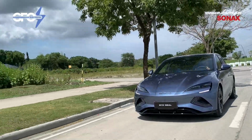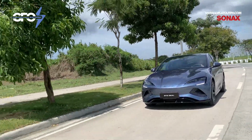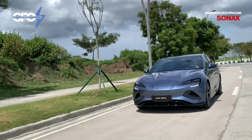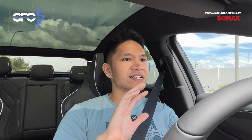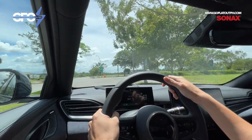Refinement's also really good. It's eerily quiet here. It's actually really quiet here, though compared to some of the BYD cars, I do actually hear a bit more tire noise here in the BYD Seal because of the performance orientation of these EV-specific tires. Basically, as an overall package, this has no compromises. This is a nice performance sedan that's high on comfort, high on refinement, high on practicality, in fact.